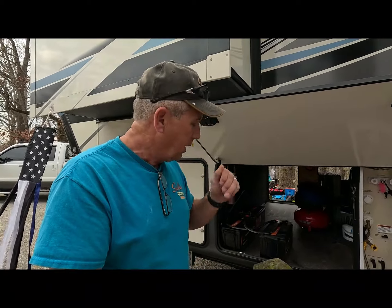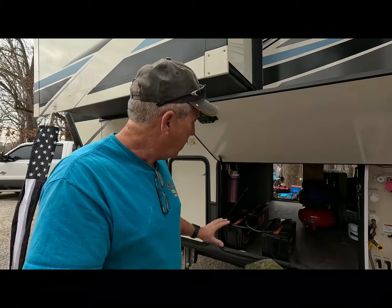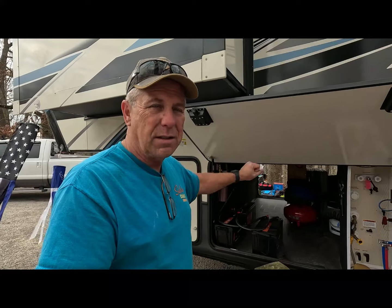Left them overnight, letting them kind of equalize out with each other, which you should do. Give them some time to equalize. I'm going to unhook the other one, put it in here and let it equalize. But while we're doing that, we're going to center mount these. So I've got some L brackets and some different things, and you'll see what we do here.